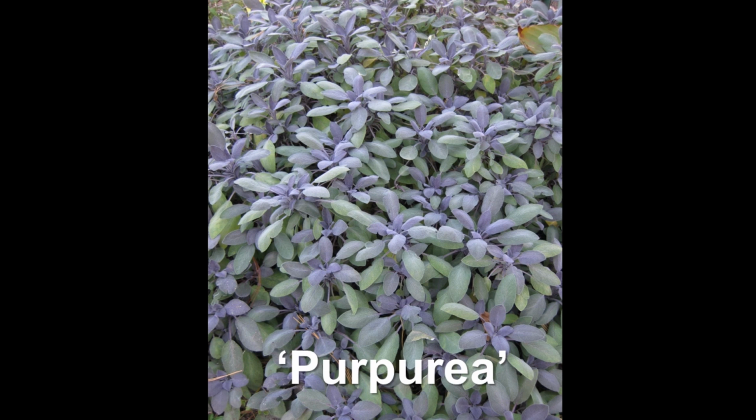If you prefer a little hint of purple, here's the variety Purpurea. All the same merits of what you saw earlier.